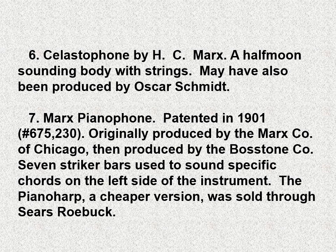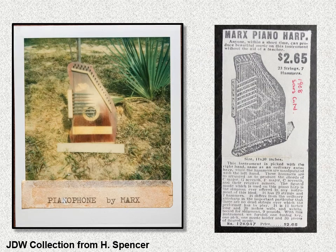And some more instruments that I have found to try and fit them into this category. The pianophone is an interesting one here. A cheaper version of the pianophone called a piano harp was sold through Sears Roebuck. And Harold Spencer did have a pianophone. On the right is a 1908 advertisement in the Sears Roebuck catalog on there. He played that instrument.